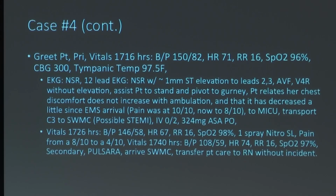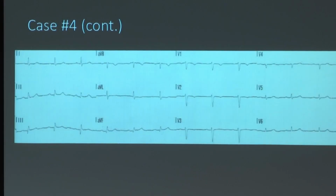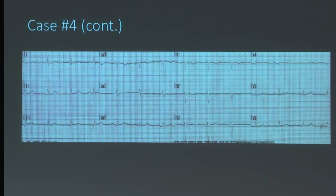Arrived at Southwest Medical Center, transferred patient to RN without incident. So this was her initial 12 lead, so very minimal anything in that one.